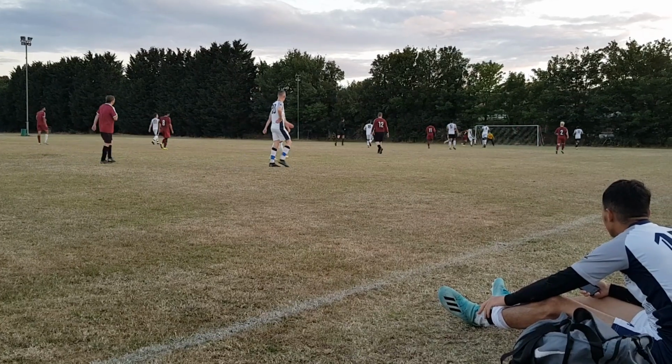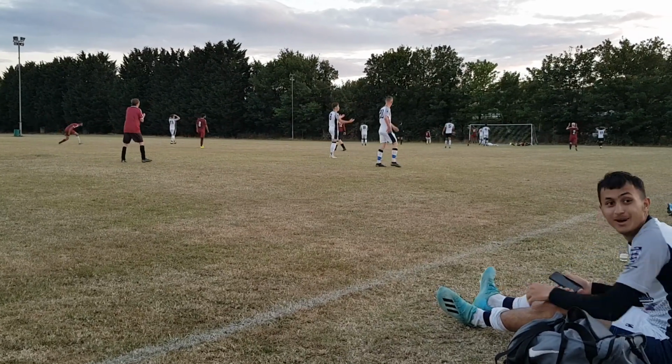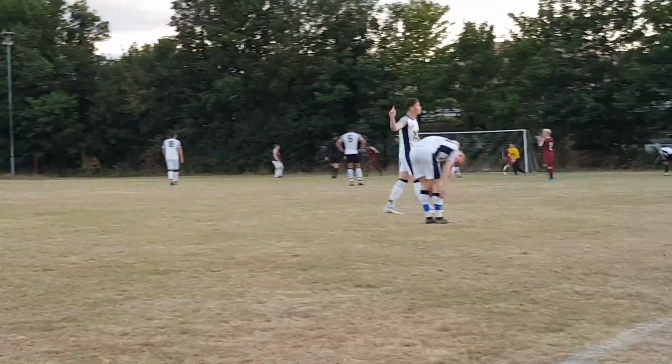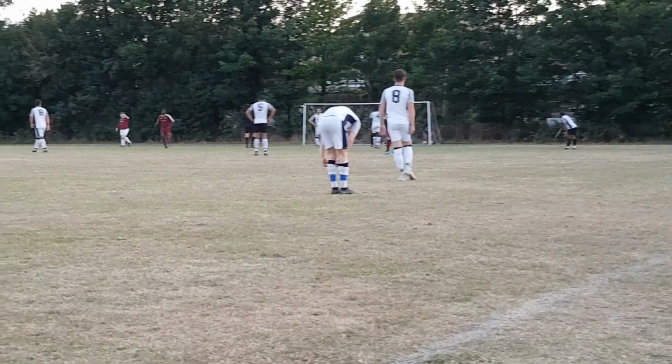So with South London Royals, I'd say their strengths is their determination, their togetherness, and their fitness. At one stage of the game, it was 2-0 for say maybe 60 minutes or so, 60-70 minutes, possibly longer. And South London Royals, again, this team is a Division 2 team in the Croydon League. They just didn't give up.